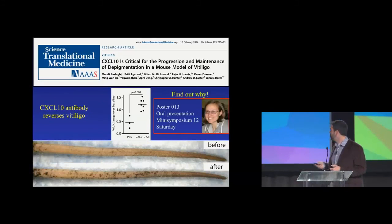And so my postdoc, Jillian Richmond, great postdoc, will be presenting what we think is the answer why. I'm not going to talk about why we think CXCL10 is required to maintain vitiligo lesions, but she's giving an oral presentation on Saturday in the mini Symposium 12. I encourage you to check it out.